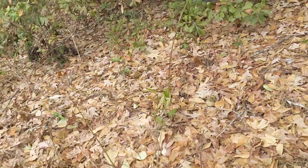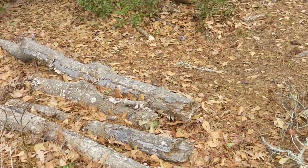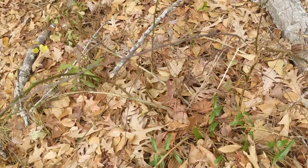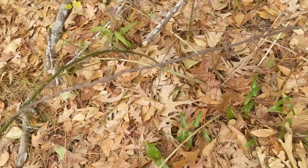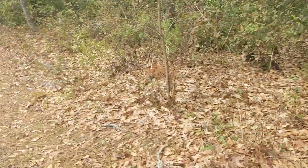Oh, and there was another little one right near this one. I think these are just roses or something though. But there is at least one more around here somewhere.